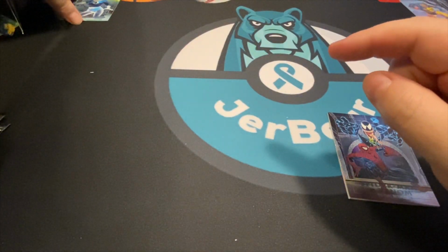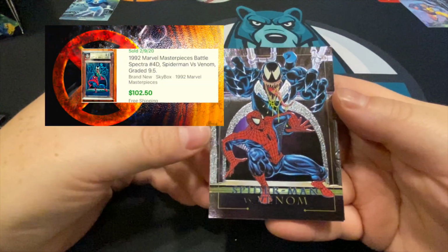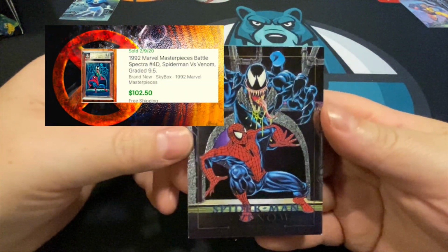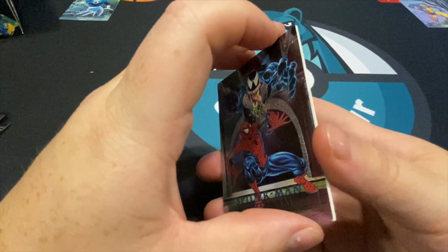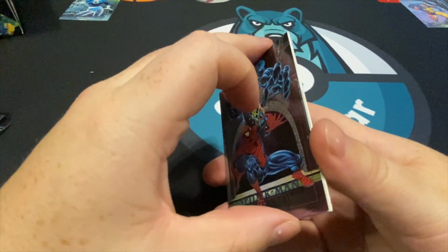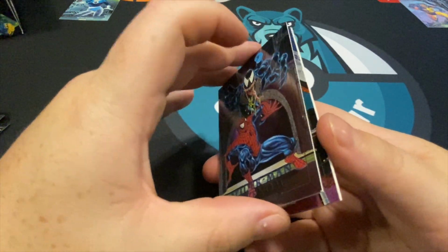There we are. So, oh, and boom, we got one right out of the first pack for second break. Spider-Man versus Venom. This thing is awesome. Super sick. So these are the ones that go for a little bit of, if they have any monetary value, these are gonna be the ones. So that's great. I'm really happy to get this one.